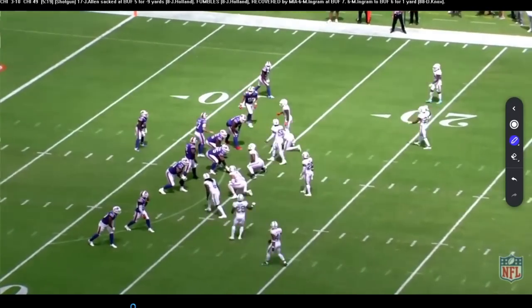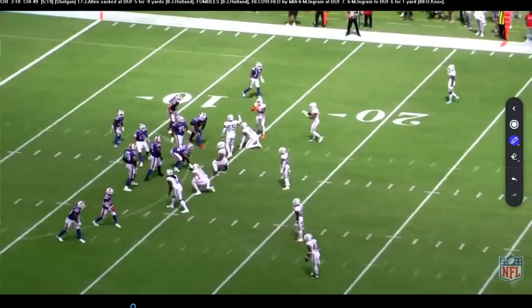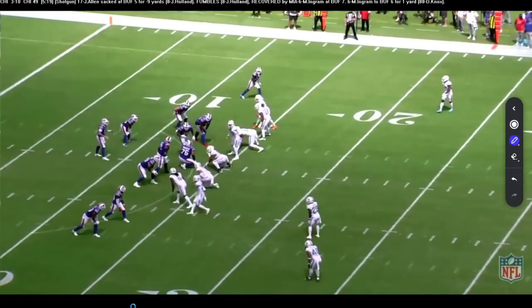Here they come again. Blitz zero, you're going to see it all over the place. Okay, so we're going to try to do the same thing here.